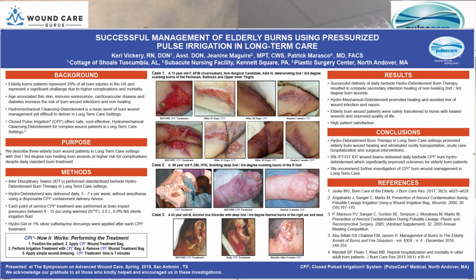They tolerated the warm saline. They cleaned up quickly. The risk of burn infection was dropped significantly. You can see there was a buttock wound, which was very difficult to keep clean. But if they used the treatment 5 days a week, just 5 days a week, they were able to get complete secondary healing on that elderly patient.